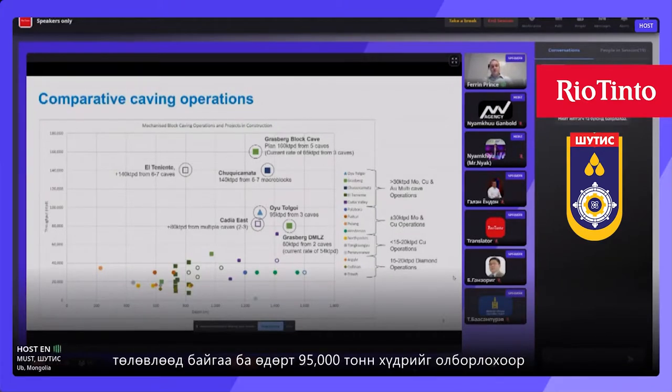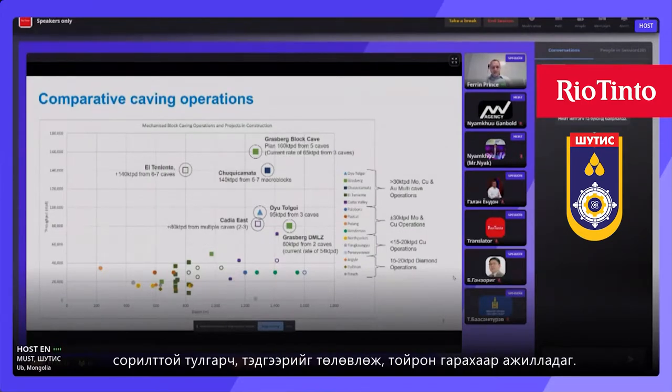When we start looking at places like Grasberg and Cadia, there are 2 to 3 and more caves producing significant throughputs. Oyu Tolgoi, with the 3 planned panels and caves, we are planning to produce 95,000 tons a day. El Teniente in Chile, Chuquicamata in Chile, both are producing over 140,000 tons per day from 6 to 7 caves. And the Grasberg block cave that's recently started in the last few years is 3 active caves, moving to 5 for a planned rate of 160,000 tons per day.